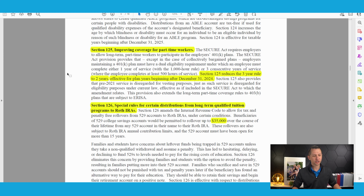Section 125, improving coverage for part-time workers. So it's reducing the 3-year rule to 2 years to become eligible as a part-time employee. And this is going to be effective in 2025.